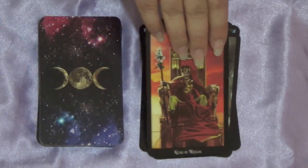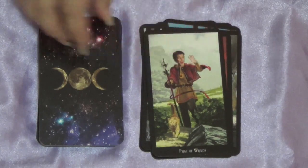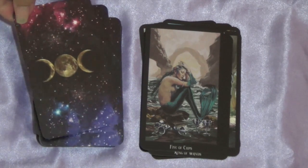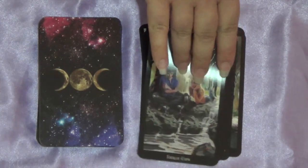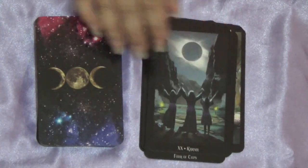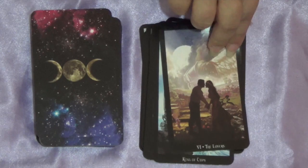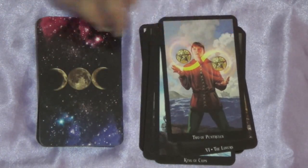You're going to notice also that there are some cards that have been changed. The Judgment card has been replaced with Karma, and the Devil card has been replaced with the Shadow Self. So you are going to notice that there are a few differences in this deck, but not a whole lot, and not so many that the cards are going to be unrecognizable to you. So there are some great changes here with this deck in terms of the cards that Mark and Ellen decided to change.